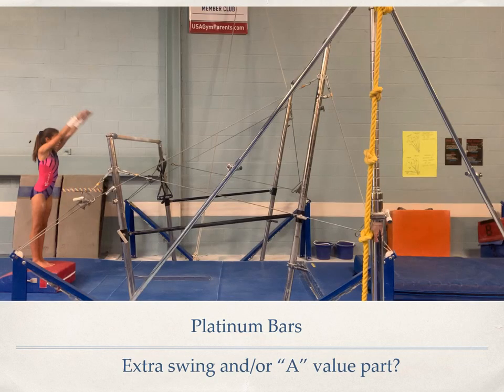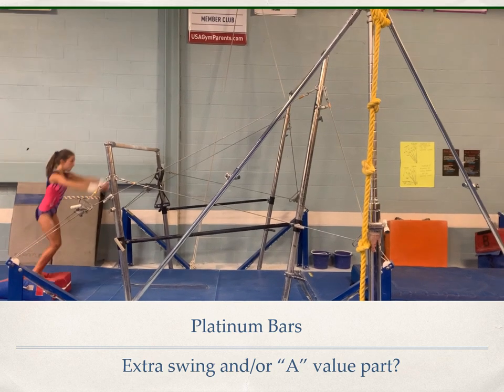Okay, so let's look at this platinum bar routine. And keep in mind that the platinum athlete needs to be above horizontal, not much above horizontal, but she's got to be above horizontal to get a value part. So let's take a look at this.